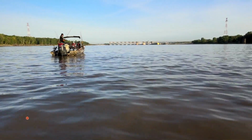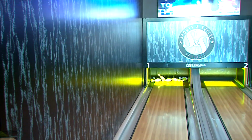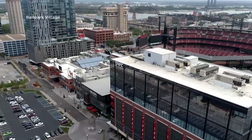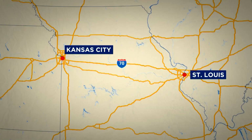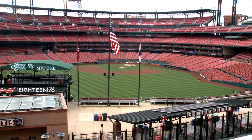Road. There's something for everyone in Missouri if sports is your thing. Our first stop on our sports tour, right in the heart of downtown St. Louis, the iconic Busch Stadium.